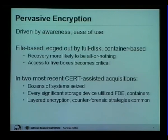Most of them had multiple layers of countermeasures, but every single one was full disk encrypted. That's, I mean, it's an anecdote, right? It's just two cases, and they were fairly major, but that's an indication of what is coming down the pike.